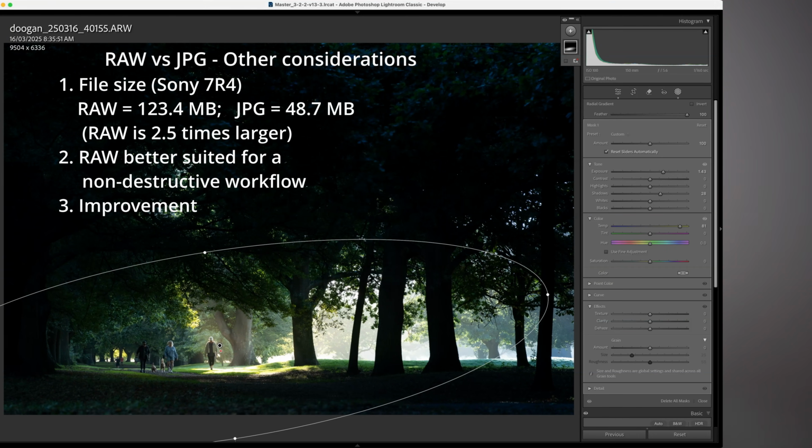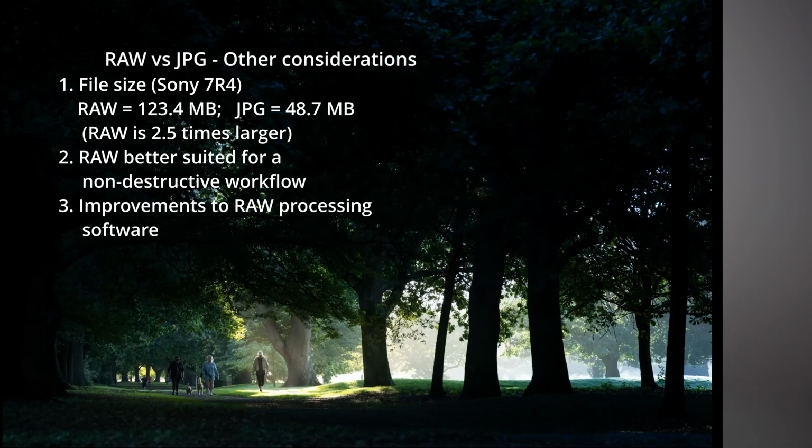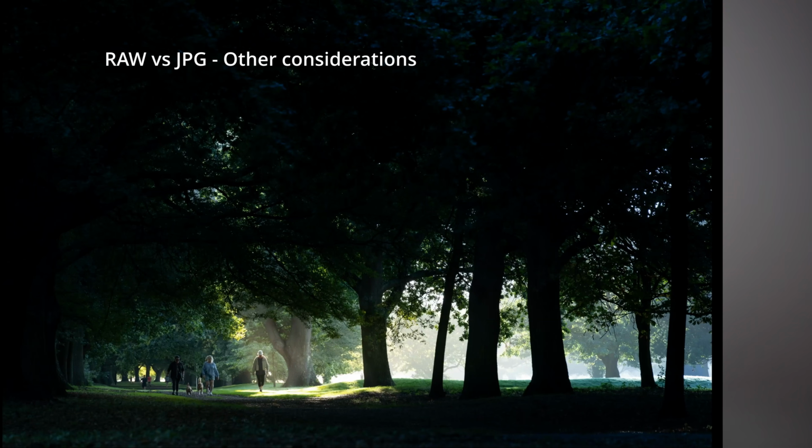Another point is RAW processing software has improved a lot over time. So theoretically, you can process older RAW files and get a lot more out of them. For example, Adobe are up to version 6 of their RAW processing software, and they've added a lot to it in that time.